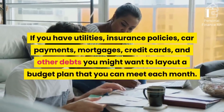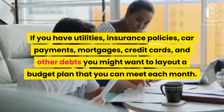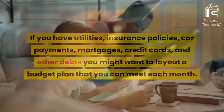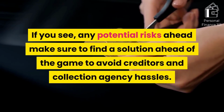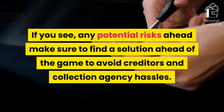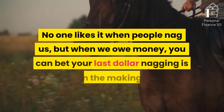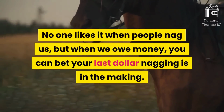If you have utilities, insurance policies, car payments, mortgages, credit cards, and other debts, you might want to lay out a budget plan that you can meet each month. Combining all your payments will help you see where dangers lurk. If you see any potential risks ahead, make sure to find a solution ahead of the game to avoid creditors and collection agency hassles. No one likes it when people nag us, but when we owe money, you can bet your last dollar nagging is in the making.